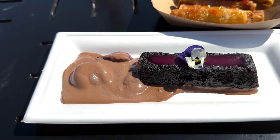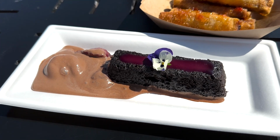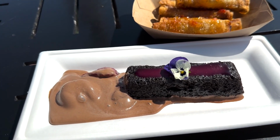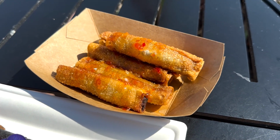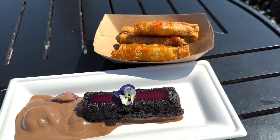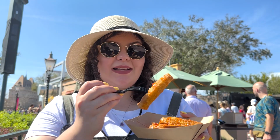This is the chocolate cake with black currant ganache mixed with berry compote and chocolate ice cream, but it's plant-based ice cream, do not worry. And then we have the Impossible Lumpia with Thai sweet chili sauce. That sounds really, really good. I am super excited to try these. Let's do it. Okay, let's try this Impossible Lumpia.